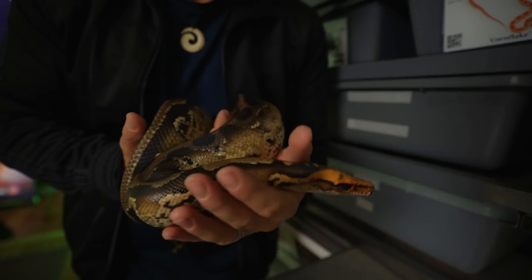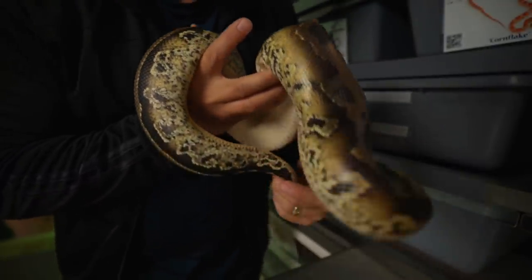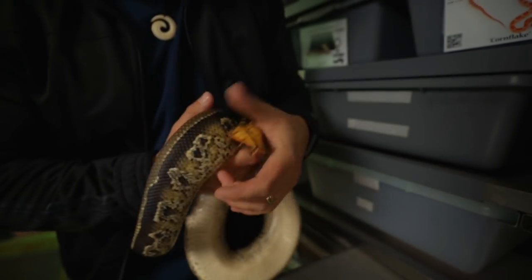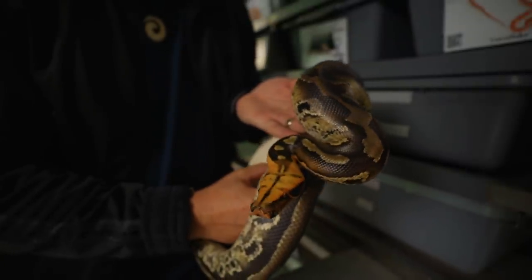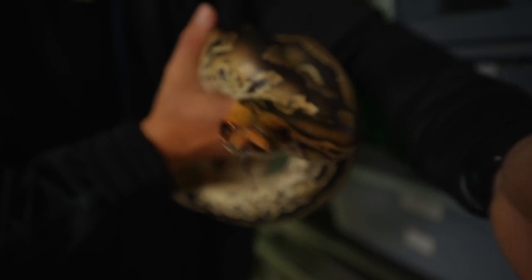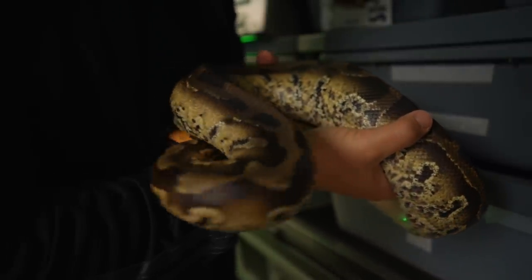And the last time I showed this girl on video, she was deep, deep in shed. This is Matilda, our orange head Sumatran short tail python from our buddy Matt over at O'Malley's Morphs. And whoa. She's getting a little squirrely, but absolutely gorgeous. Look at the pink around the sides of her head. The outline, that orange. Isn't that freaking phenomenal, dude? Whoa. Oh, so nice.